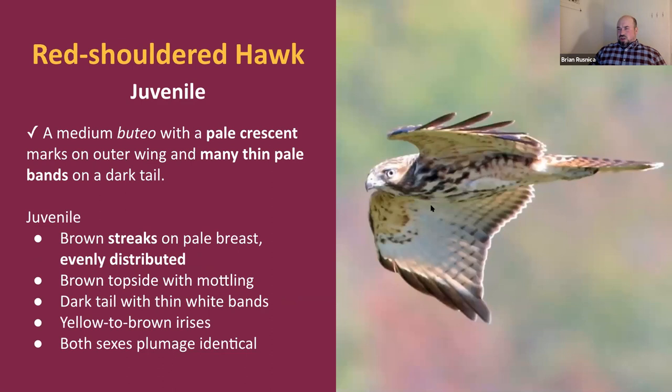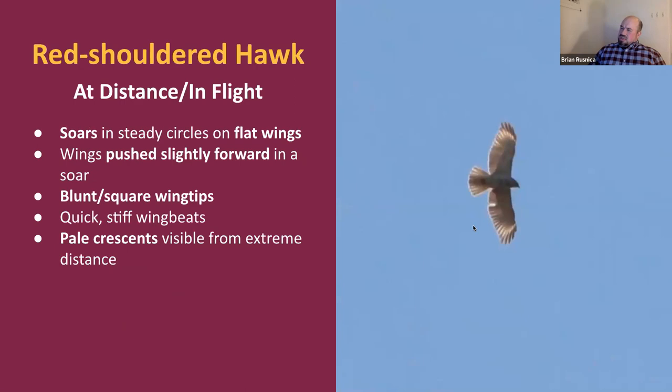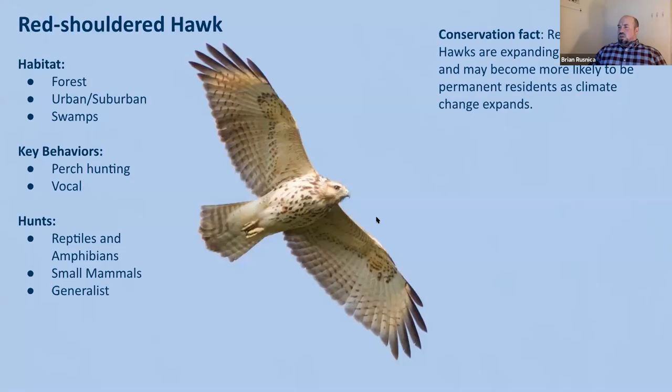As a juvenile, the red-shouldered hawk, again, here are the pale crescents I mentioned in the edge of the wings. Underneath it has dark streaks on a pale belly, and the tail generally has a dark tail with thin white bands. From a distance, again, here are the pale crescents. These can be seen from quite a ways away, which is a great way to ID your red-shouldered hawk. It looks a lot like a red tail in terms of the shape. Some more info here about how they fly: flat wings, steady circles. The wings are pushed forward and a little bit blunt at the tips. And here's another juvenile. Again, the pale crescents can be seen on the wings here.